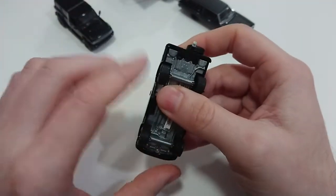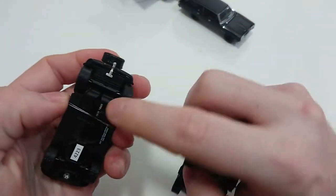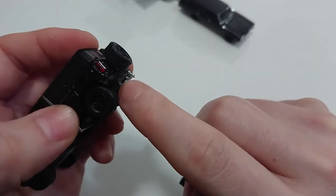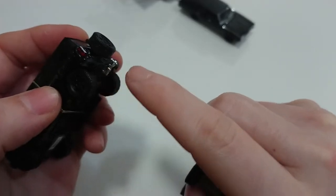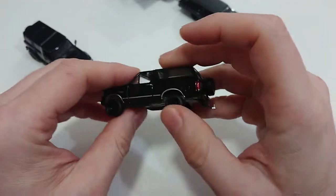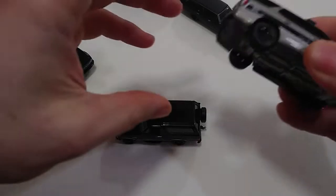Just briefly, I'll try to cover it later when I buy the Jeep Cherokee. But most Greenlights now have this little gap with the trailer insert, and the trailer insert has a pin with a little support there. You can put it in. Why that's important is because certain other vehicles, I have a Chevy Tahoe.